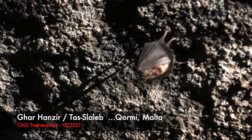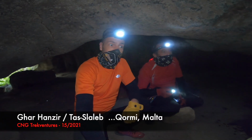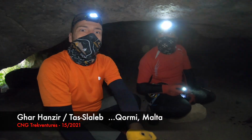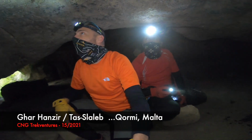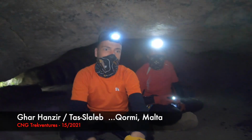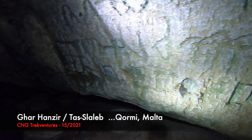Let's not put a lot of light over, because maybe it's hibernating. Another bed, another cave, another bed. This one is from the smallest pieces we have in Malta. Yes, not the Maghrebian species like I found in Arralek. They are beautiful, Joseph, eh?